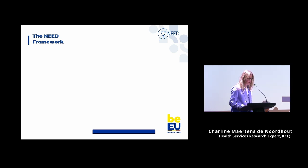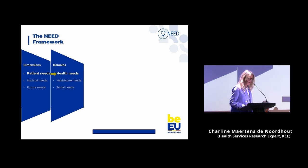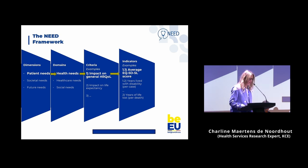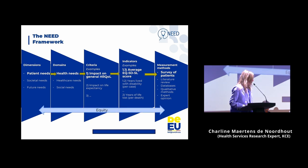This is another way to present the need assessment framework. It includes the dimension, for instance, patient needs, then the domain, that can be health need, for instance, then the need criteria, for instance, the impact on the general health quality of life. Then we have the indicators that estimate if the need of health is met or not. Here, this is the average EQ5D 5L score. And then we proposed a measurement method, for instance, a patient survey. And finally, the result of the indicators can be presented by subgroup, for instance, by sex, by age, which represents the equity dimension.